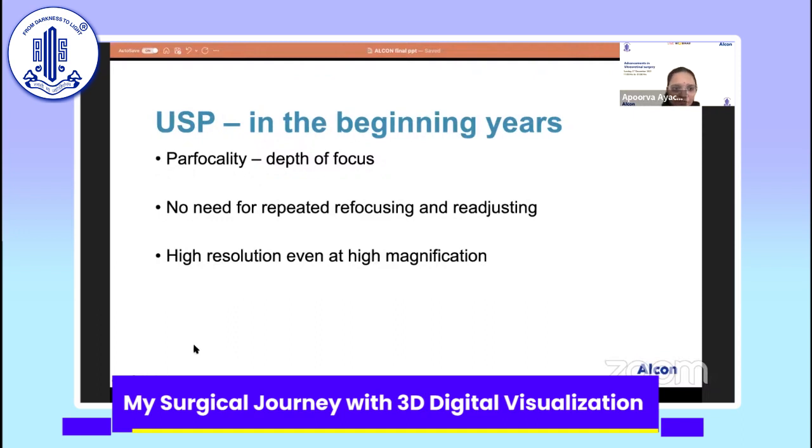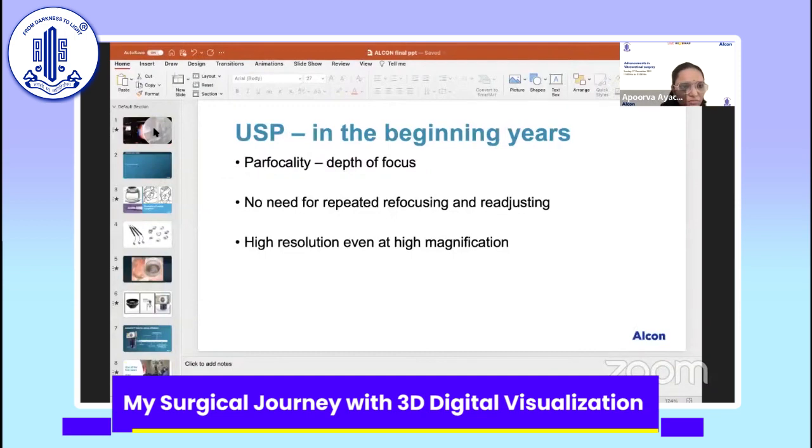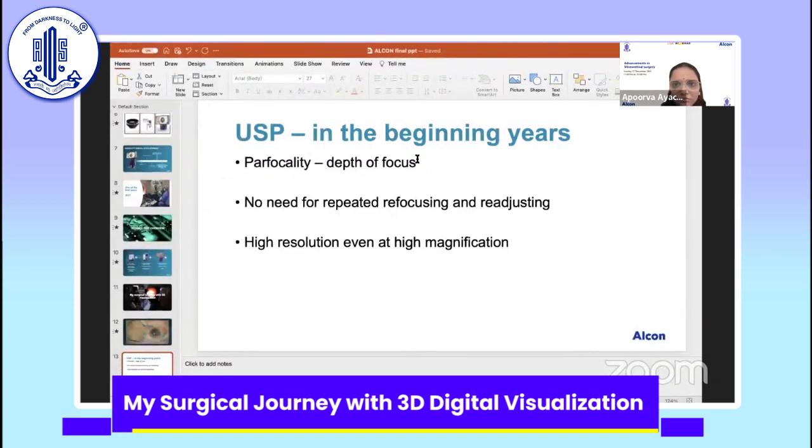You have to unmute yourself, Dr. Apoorva. I'm not able to hear you. Slides are seen. The mouse cursor is visible, but actually, it is in mute mode. Just unmute yourself.